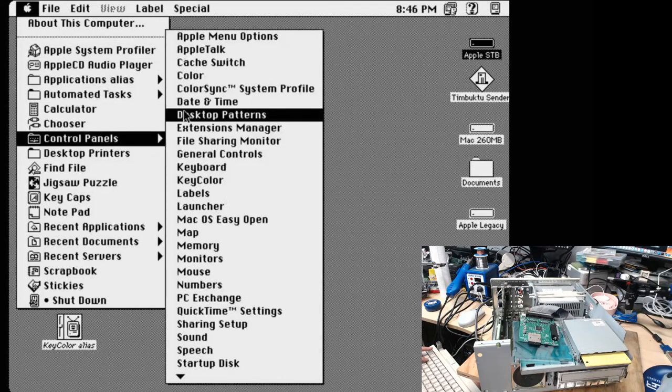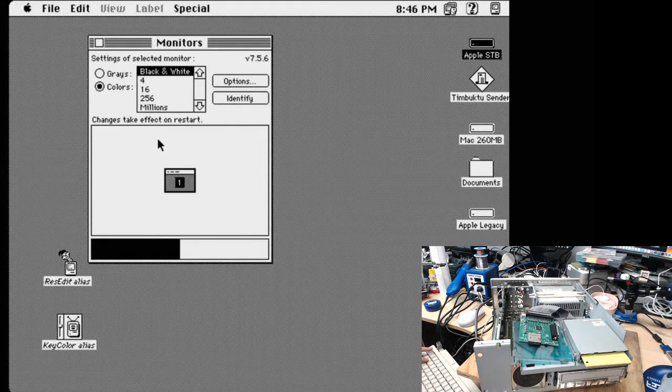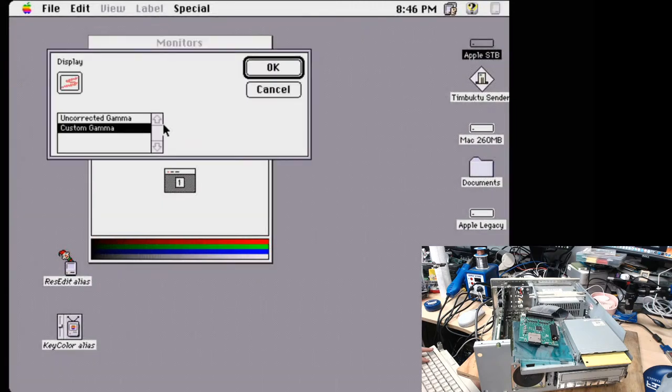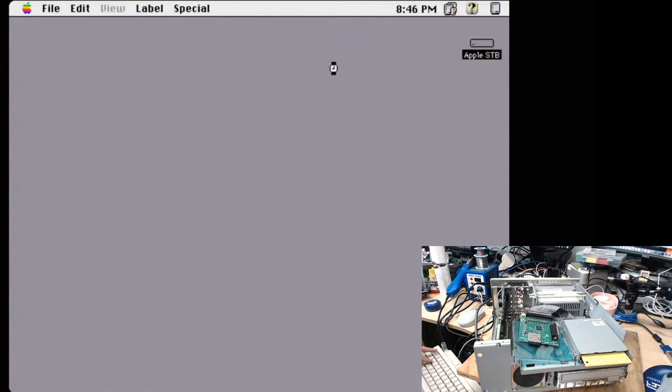All right, let's go to control panels. And we'll go to monitors. Let's get some colors here. Oh, my goodness. Yeah, we got a Super Mac identified display. How about that? All right. Let me move this out of the way so I can still see what I'm doing here. There we go. I got all sorts of crazy colors now.